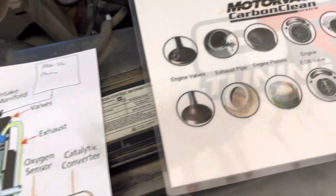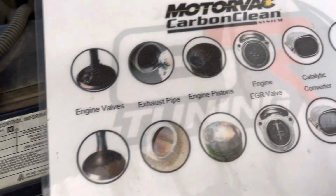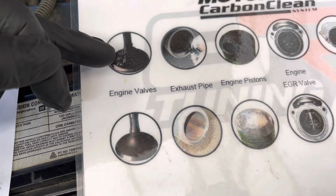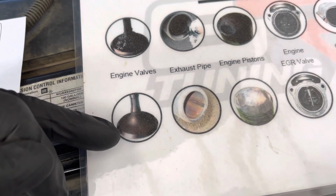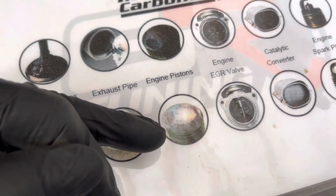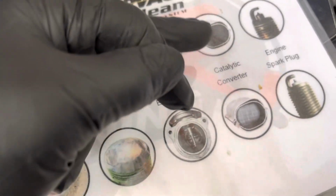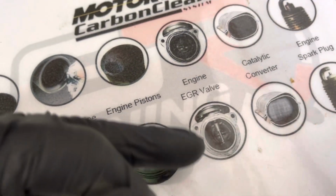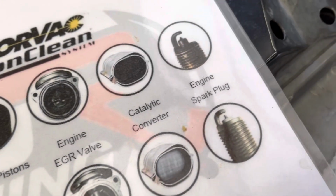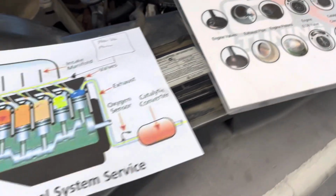And then here's another sales point that really helps explain it to my customers. Engine valves, there's sludge buildup there, very clean afterwards. Exhaust pipe cleans out the exhaust. Engine pistons. Catalytic converter as well. There's your cat there. EGR systems, and of course your spark plugs. So really just a full fuel injection clean.